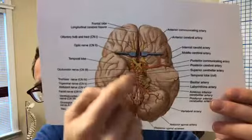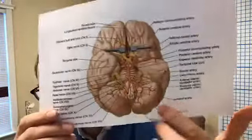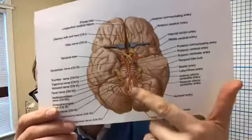This little guy here, if anybody's in anatomy and physiology, this is something that you learn in school. It's called the Circle of Willis, and it supplies the entire brain and the brain stem here and all the cranial nerves that pop out.